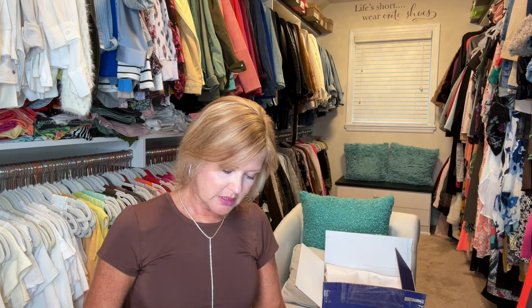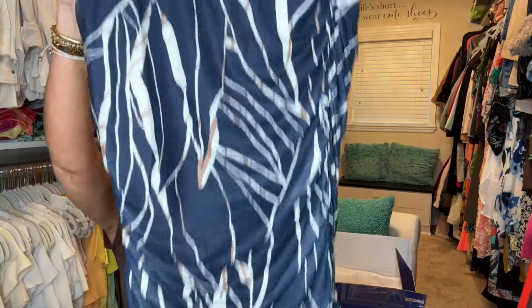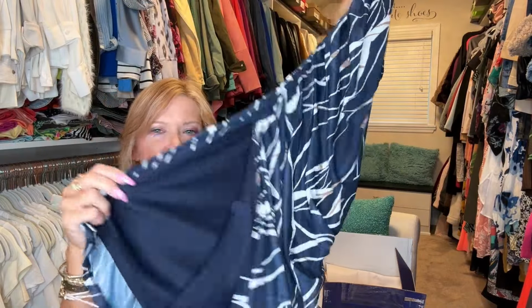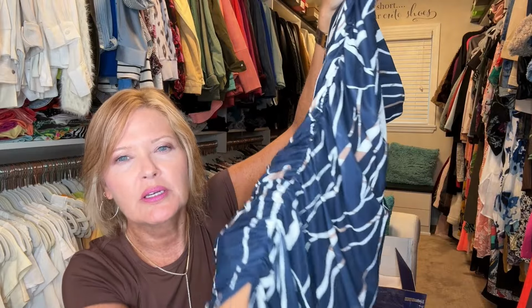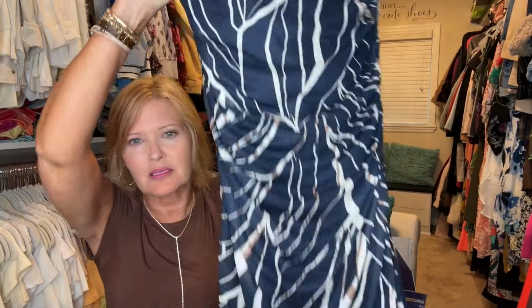Next up, this is cute. This is by Cable and Gauge, and look at this little mesh skirt. How adorable is that? Ruching down the side, little slit. Do you see that ruching? Oh, so very cute. Like this pattern. This is perfect as we get into fall. Will go so nicely with the jacket.